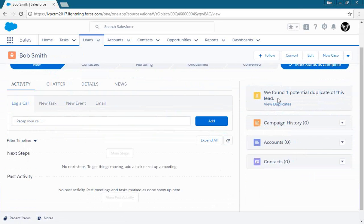And I know that's been a long-standing issue with customers in Salesforce, that once a piece of data is in the system, how do I then compare it against the rest of the data in the system? They've handled that in the Lightning side.